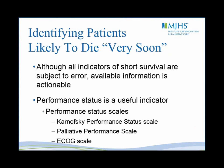Now, how does the clinician identify patients who are likely to die very soon, perhaps within days? All the indicators of short survival that have been studied in the literature are subject to error, but there is information in the literature that allows us to develop an action plan. And I want to go through some of the key predictors of this period of relatively short prognosis. This is the ability to prognosticate that the decline that the patient has been experiencing is accelerating and is likely to culminate in death soon.